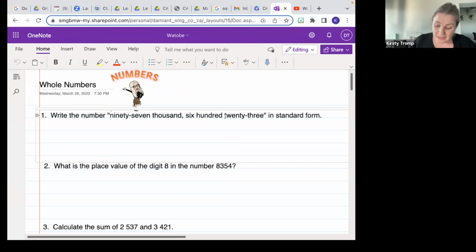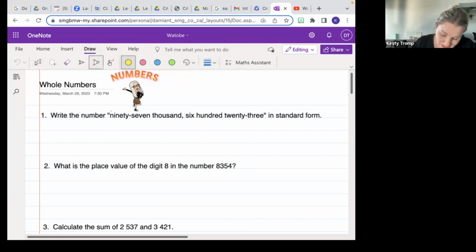Okay, so our first question today says to us, write the number. Yes, you need paper and pencil, everybody. Write the number 97,623 in standard form. Okay, right. So what you need to remember when you're writing in standard form is it's really important that you break the question down first. What are they actually asking you to do? They're asking you to write the number, take it from words, and put it into an actual number. So whenever you see the words standard form, what they want you to do is take it from words and put it into an actual number.